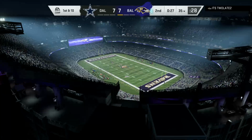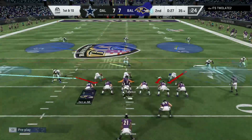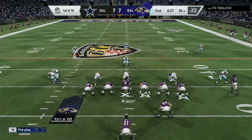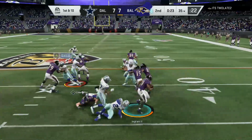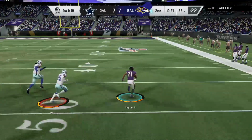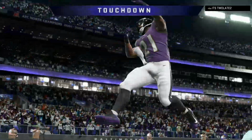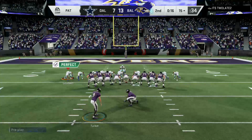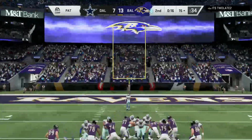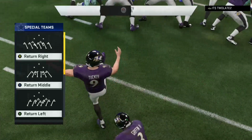Ball up to the 30 as they come on 1st and 10. Check 99. They run. It's Mark Ingram. And some room to maneuver. There goes Ingram. 20 yards. All the way in. Touchdown, Ingram, as the first half is winding down. And the Ravens have taken the lead. And that gives them a touchdown to tempt the extra point. What a great way to end the half.